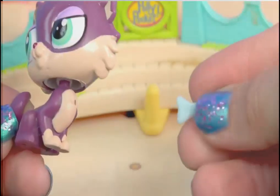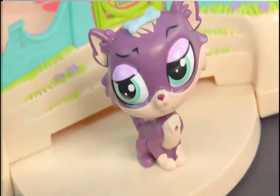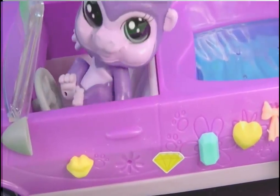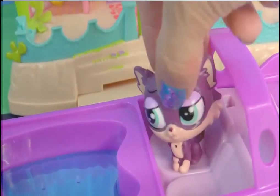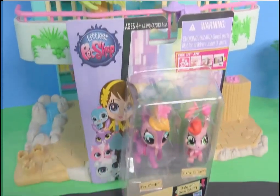Right in the back of him. And he came with this cute little blue bow tie that he can wear just like that. Meow. Or have the blue bow in his hair. Meow. We're all ready to go. Just hop on in the limo. Meow. All right, we're off to pick up some more customers.